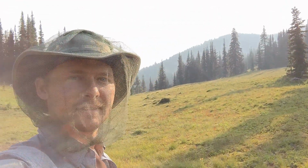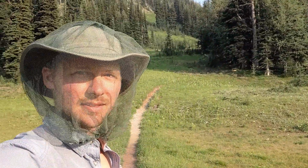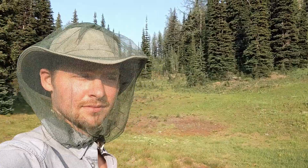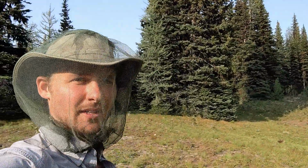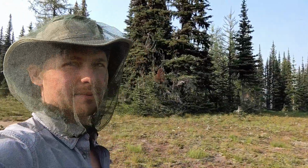Welcome to Windy Pass at about 5:30 p.m. This is gonna be home for the night. I'm not actually in the grassy area, of course. I'm set up in those trees back there. My hammock kind of needs them.